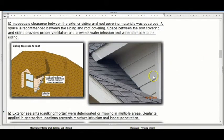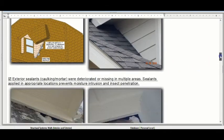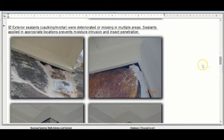This has been a standard for many years, but we should have a space between the exterior siding and the roof covering, just to make sure that water doesn't get trapped behind there and prematurely rot out that siding or create a roof leak. Again, brand new construction. A lot of these are just details, but they're really important for the home's longevity.